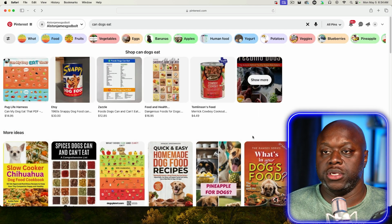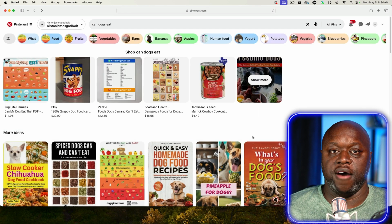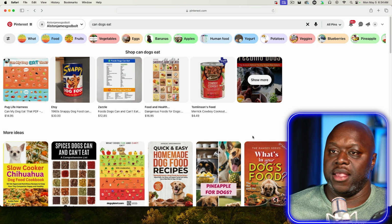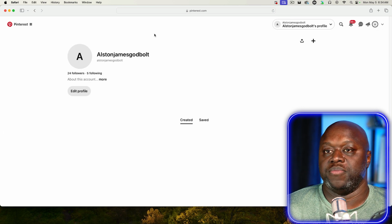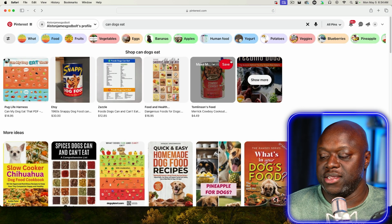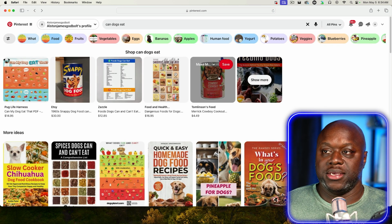So usually what happens is you create a Pinterest account and it starts off as a personal account. Then in the top right hand corner, it'll say switch to business. You just need to click on that button and switch. It takes like 10 seconds. Okay. And so once you have that done, you can move on to step number 2.